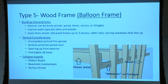And I got a picture we'll talk about later on. These basements are going to have narrow stairwells. And a lot of the stairwells are stacked from the basement all the way up to the third floor.